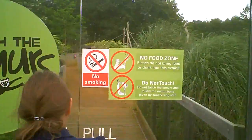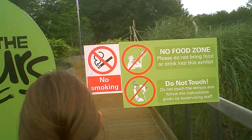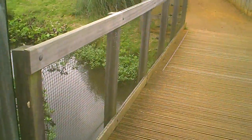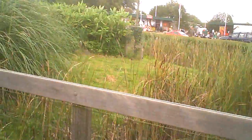We're about to go into the lemur enclosure, walk in with the lemurs. No food zone, do not touch the lemurs. Follow the instructions of the staff. Pull. Pull. Okay? You don't need to pull both of them, you just pull one or the other. And it's got like a little motor around it. Oh, no, sorry. That's all right. Okay. Thank you.